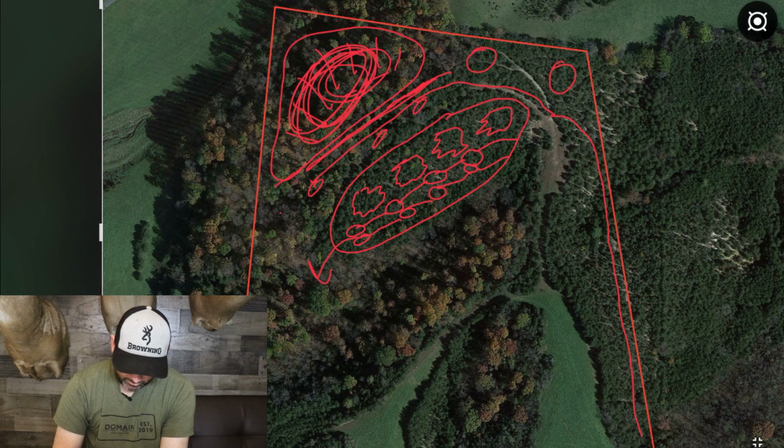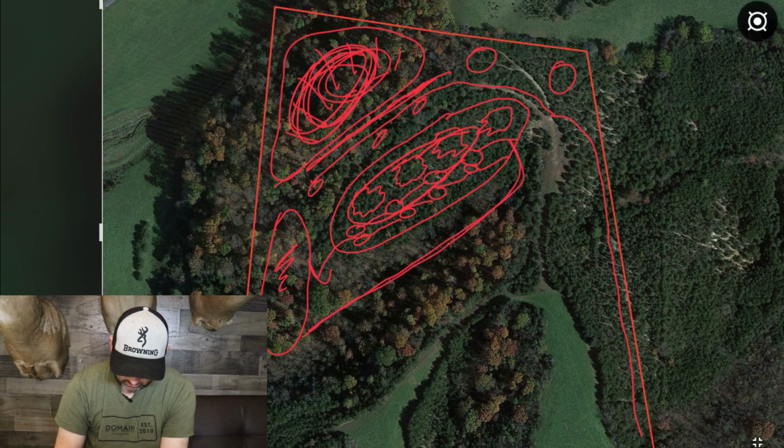Then the thing was, down in here was a huge bedding area. So what we did in here is going to also benefit this, but there was a travel route in here that kind of circled back in through here. So they're actually going to be able to access this road, pop up through here, come down this road here, they're going to pop in here, and there's a stand.